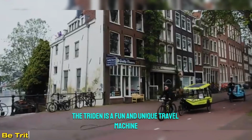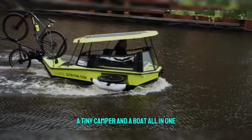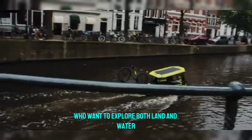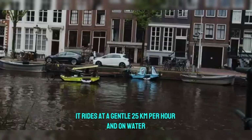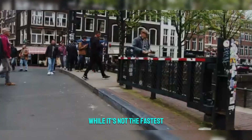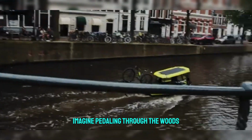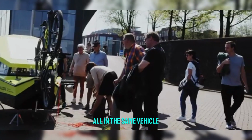Triton is a fun and unique travel machine that combines an electric bike, a tiny camper, and a boat, all in one. It's built for two people and is perfect for outdoor lovers who want to explore both land and water without rushing. On land, it rides at a gentle 25 kilometers per hour, and on water, it cruises at 8 kilometers per hour. While it's not the fastest, that's actually the point. It lets you slow down, relax, and enjoy the beautiful scenery around you. Imagine pedaling through the woods, then floating peacefully on a lake, all in the same vehicle.